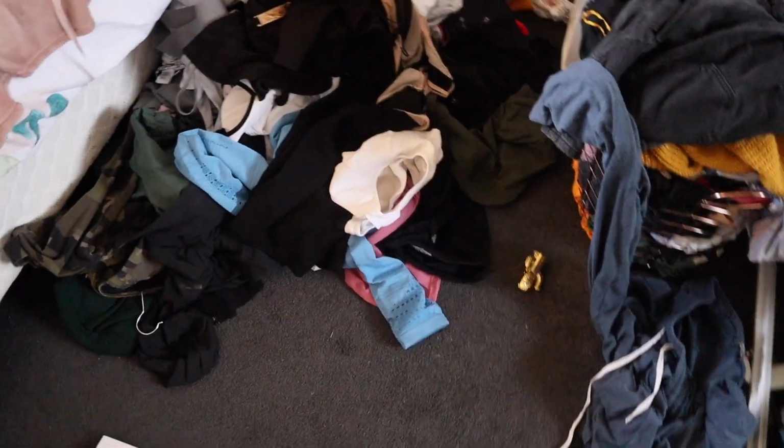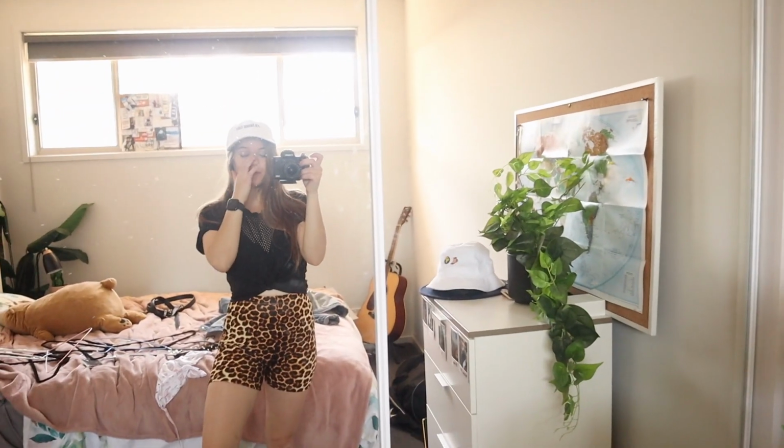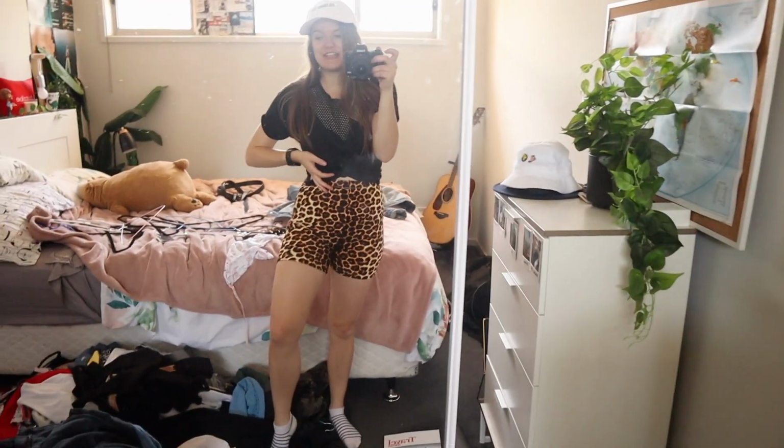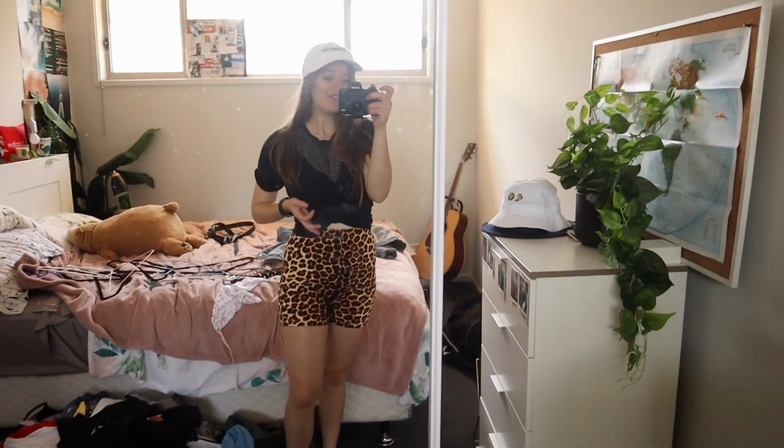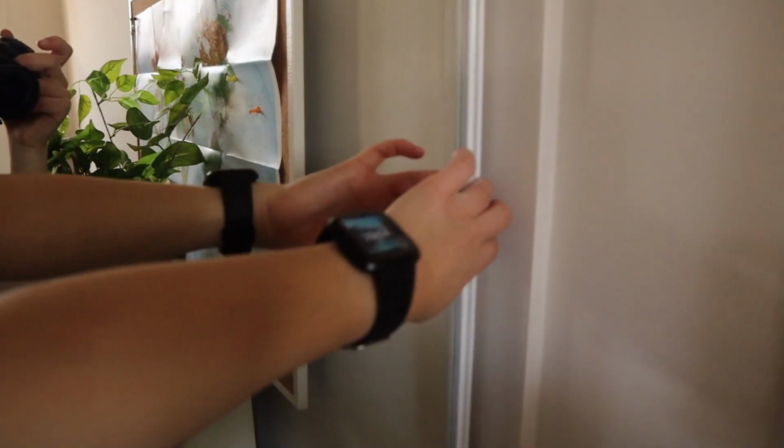Okay, so this is my giant pile of clothing that I'm getting rid of. And it's pretty crazy to think that all this was just sitting in my wardrobe the whole time. And like, I just haven't touched it in years or ever for some of this stuff. But I finally did it. I've done a wardrobe clean out and it is so much nicer.